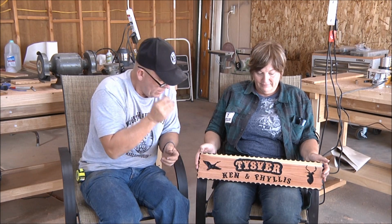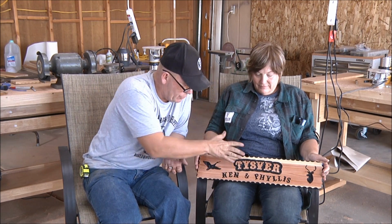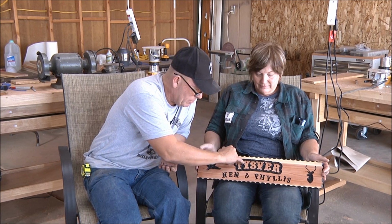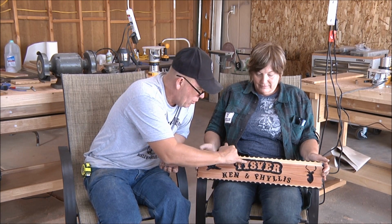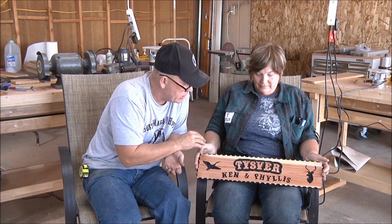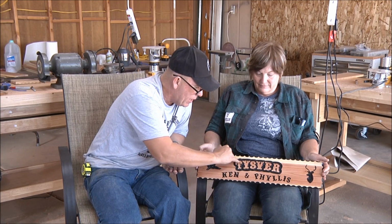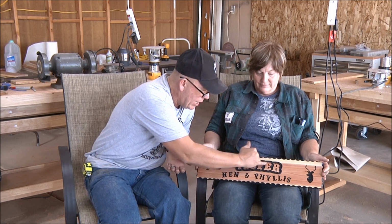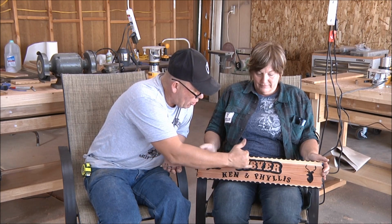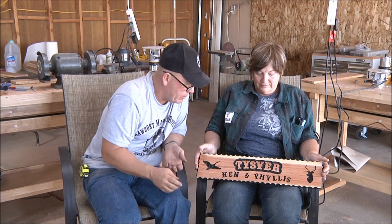But what happens is when you don't cut deep enough, if you sand too much off, you'll lose some of the carving, and if you sanded much more off, you might have lost it here, but it still makes a great looking sign. But you'll find that you get a lot more high spots if you don't carve deep enough with the profile bit around these outset letters, and if you don't carve deep enough with the 90-degree V-groove to do the background.